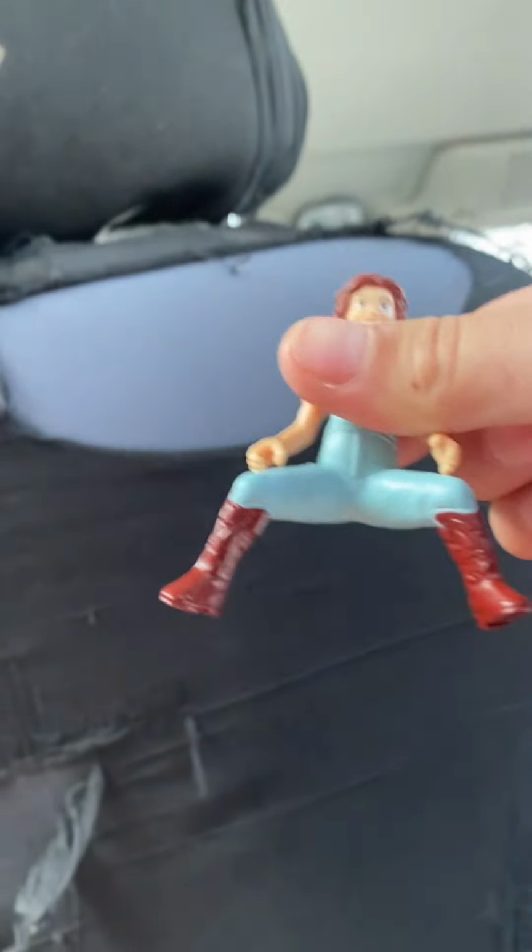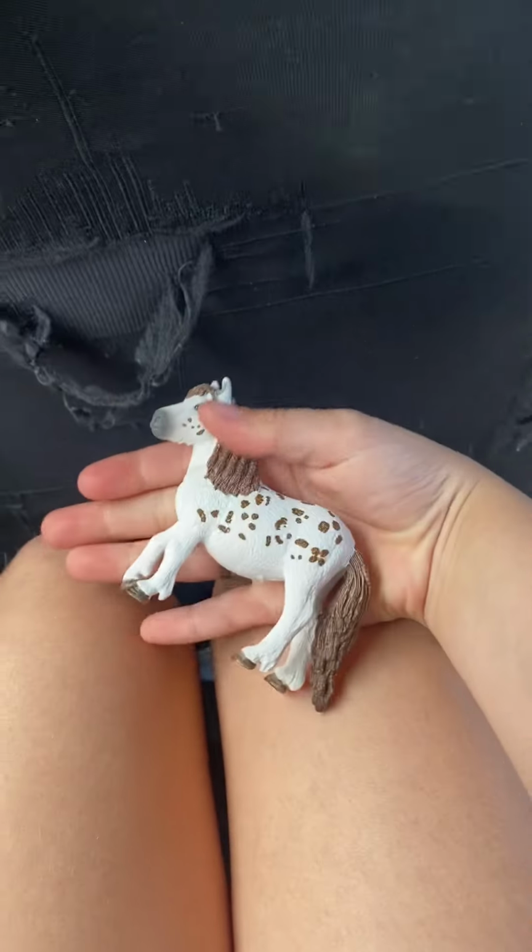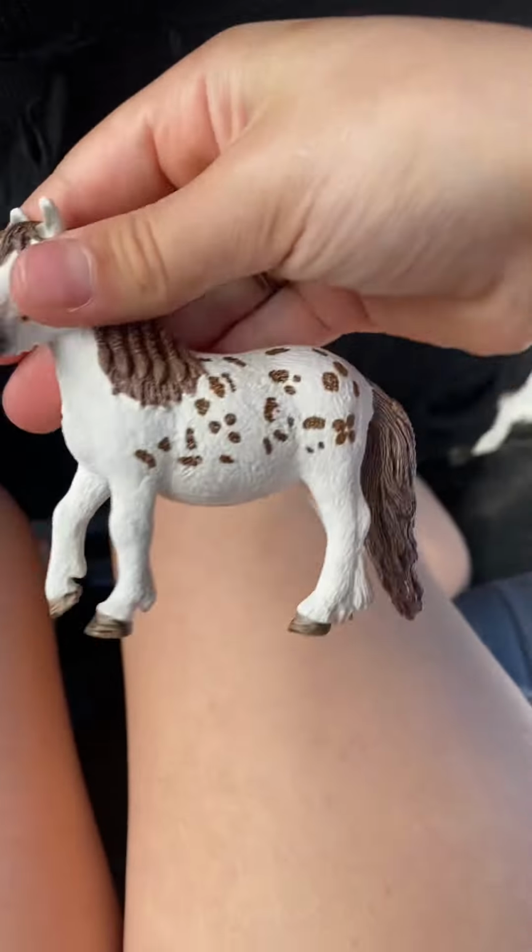What should I call her? You can move the arms. That's cute. Give me some names. Now I'm trying to get Peaches. Peaches, a little cutie. Okay. It's pretty small compared to my hand, but it's adorable. Oh my god, it's so cute.